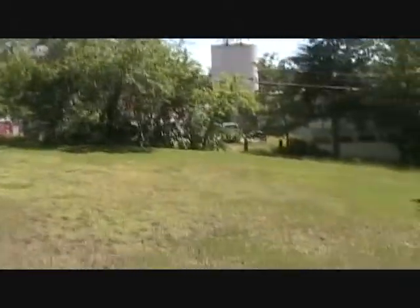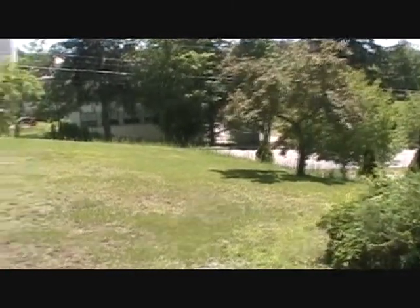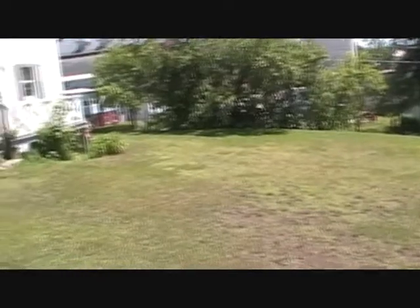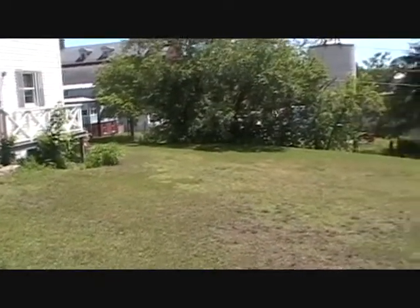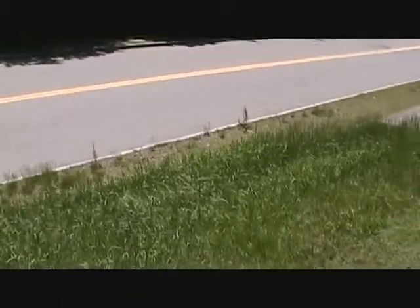This is my yard. It's pretty sizable. Actually thinking about getting a horseshoe pit up here, maybe just putting stakes. You know, I'm not going to do anything crazy like I did at Jim's house, but put some stakes in the ground. Now here's kind of the problem with the horseshoe pit thing. I don't know if you can see this.